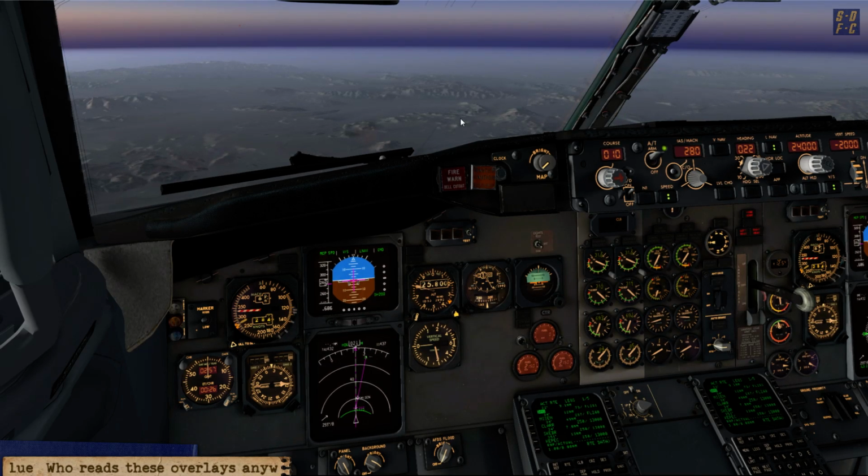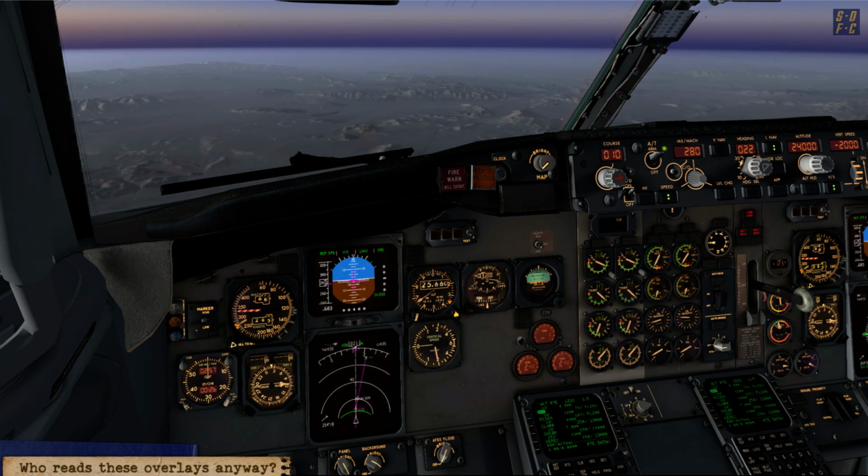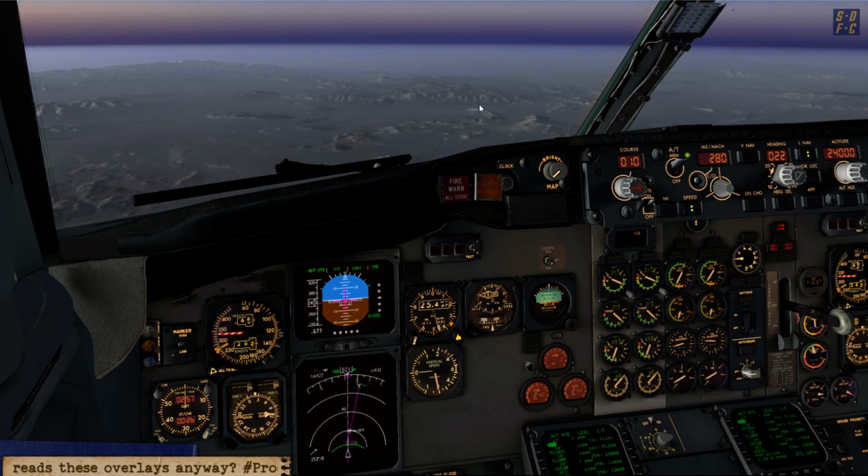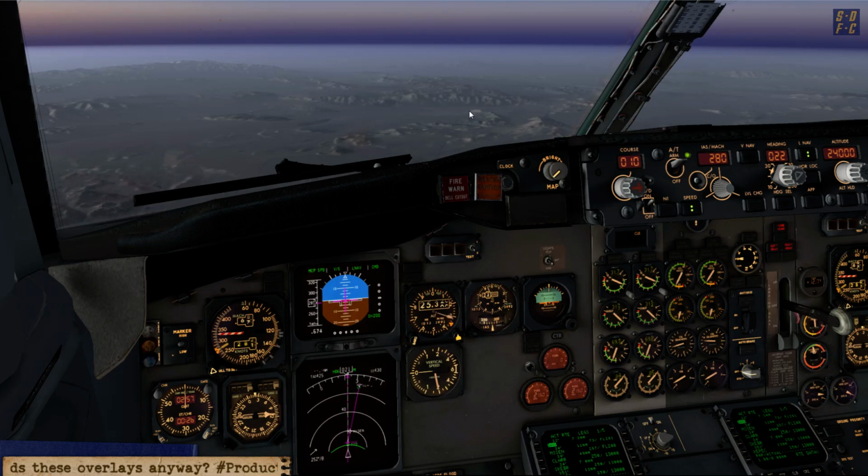Speedbird 1215, descending through flight level 257 for 240. Speedbird 1215, LA Center, good evening. Cross Clara to maintain 13,250 knots, Vegas altimeter 2988. Clara at 13,250 knots, and copy the altimeter, Speedbird 1215.